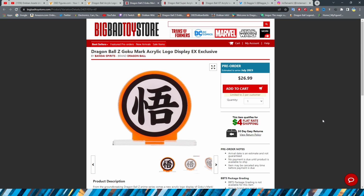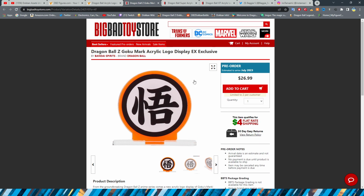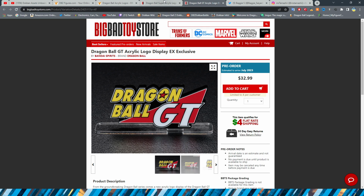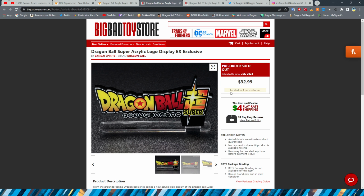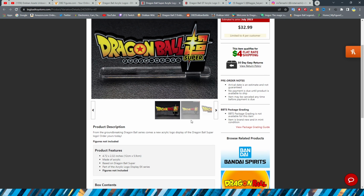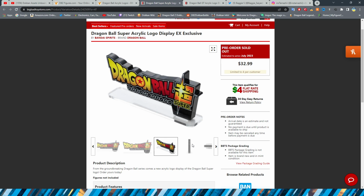Holy moly, bro. These things are overpriced. Maybe you're thinking the price is justified because it's a giant thing. Yeah, 2.4 inches, 6.1 centimeters for the Goku stand here. And as you can see, no way the pre-order sold out for that. I mean, the GT one has to be the one in stock. That's crazy if people actually paid that much for that, considering it is only 4.72 inches high, aka 12 centimeters high. Literally, it's just a clear acrylic stand for your figures, right? That's the whole point.